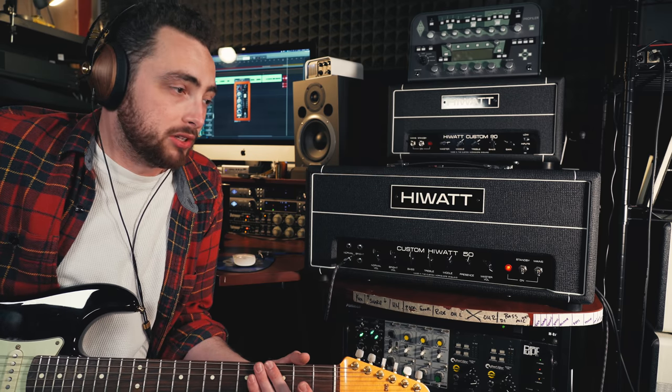Guys like Pete Townshend and Dave Gilmour loved these amps, but what was it about the tone and the feel of these things that made them so unique? What's different from a Hiwatt to something like a Marshall or an Orange or Vox or Fender equivalent of the time? Well, the first thing to know is the two different Hiwatt heads that are essentially the Hiwatt sound.